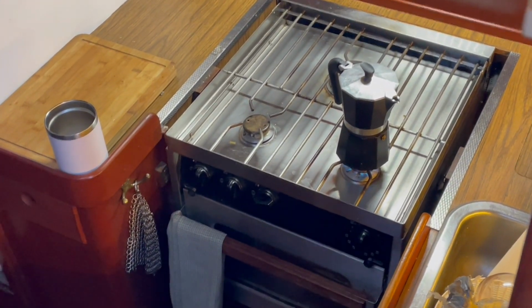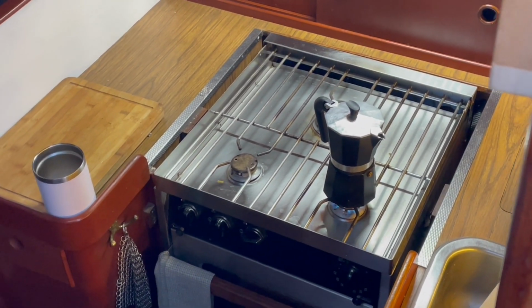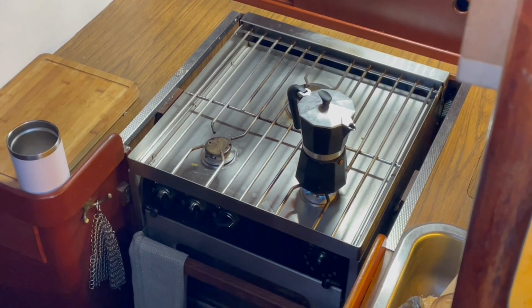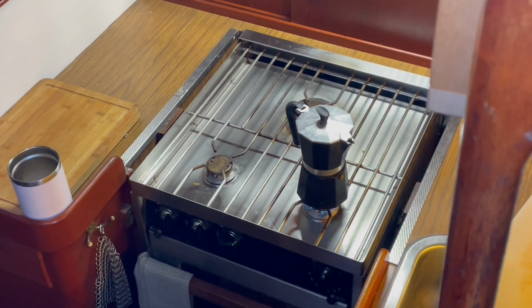I'm trying to get a shot of the oven gimbaling with the coffee balancing precariously on it, but we're having such little waves, it's hard to get it on film. I guess that's a good problem to have. There we go.